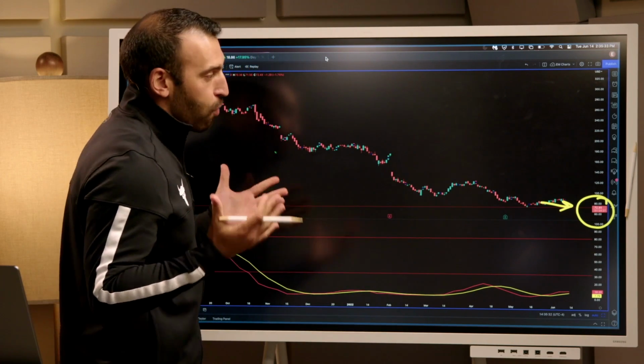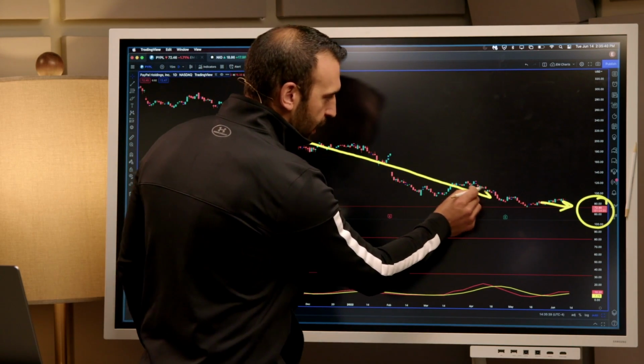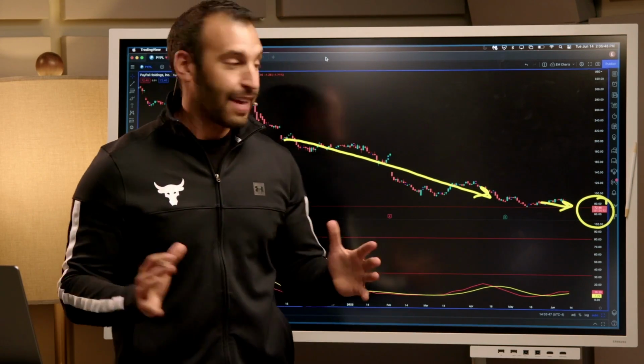So what I do is I buy one share. I spend $72 here and I just let it go. And odds are that the stock price is just going to keep declining and declining. Worst case scenario, PayPal goes out of business, never exists again. I lose $72.46. Best case scenario is this.